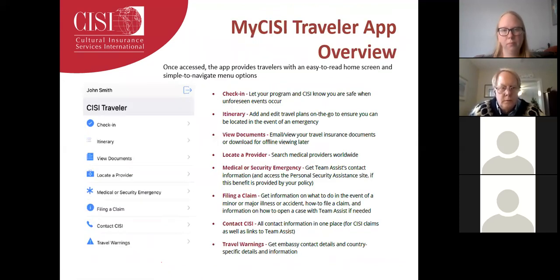Okay. From within the app, it provides travelers with a really easy to read home screen and really simple to navigate menu options. So the check-in, as I just mentioned earlier, is to let your program and CISI know that you're safe when an unforeseen event occurs. You can also update your itinerary, which is basically independent of what you are enrolled for. So if your program is in France, you're going to get enrolled for going to France, but you might decide that you want to go somewhere for the weekend, to a different location, and that's where that itinerary feature comes into play. View documents.